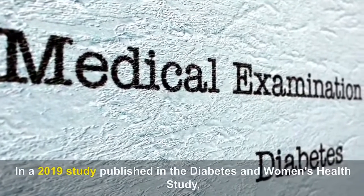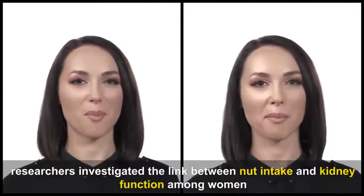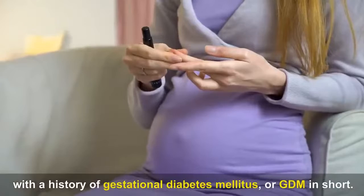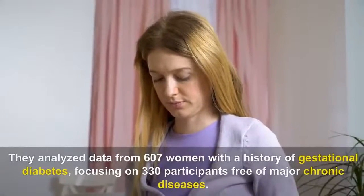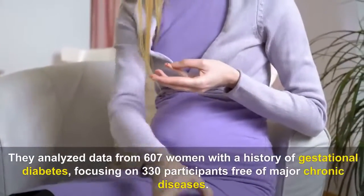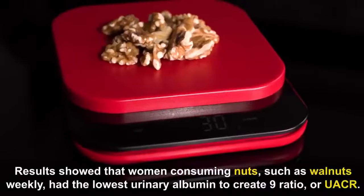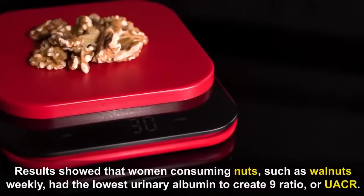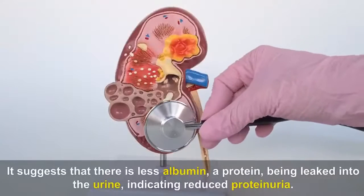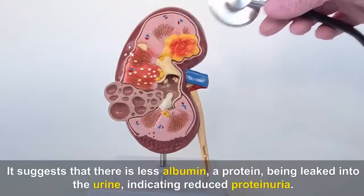In a 2019 study published in the Diabetes and Women's Health Study, researchers investigated the link between nut intake and kidney function among women with a history of gestational diabetes mellitus, or GDM in short. They analyzed data from 607 women with a history of gestational diabetes, focusing on 330 participants free of major chronic diseases. Results showed that women consuming nuts, such as walnuts weekly, had the lowest urinary albumin to creatinine ratio, or UACR. It suggests that there is less albumin, a protein, being leaked into the urine, indicating reduced proteinuria.